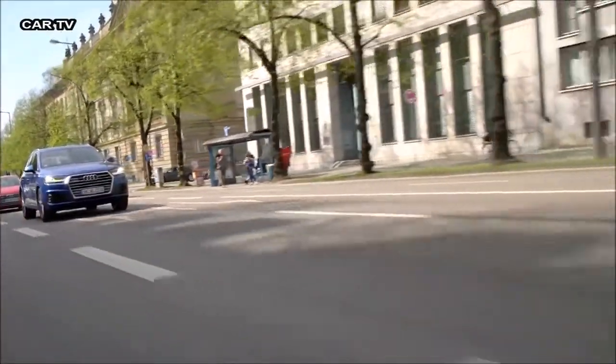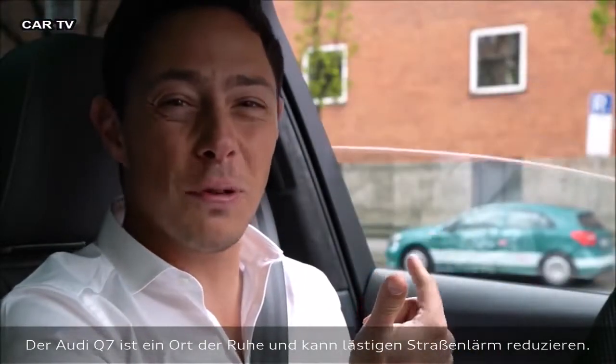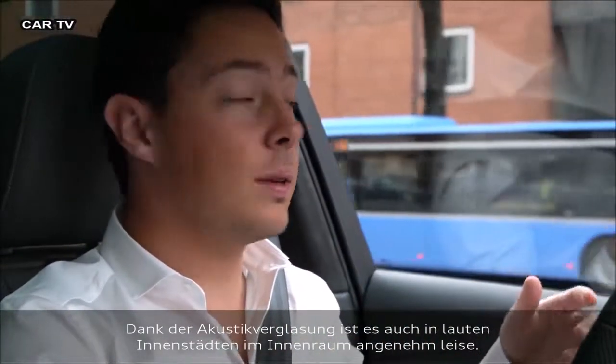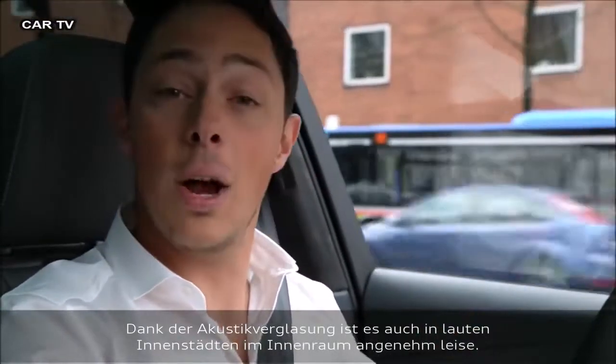The Audi Q7 is a very tranquil place to keep out horrible city noises like that. I wind up the window, the acoustic glass cancels out the noise, and we can go back to tranquility once more.